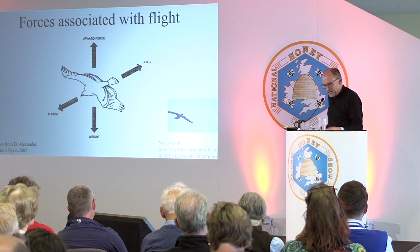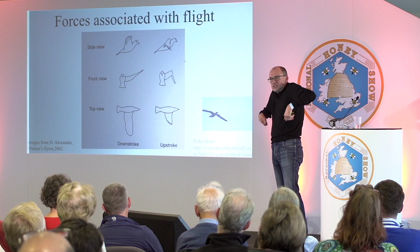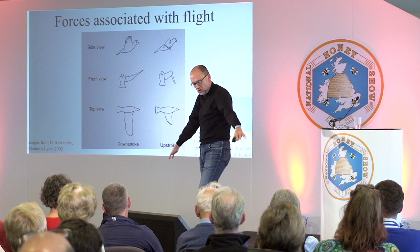when it flies... Oh, yes, I wanted to show you this. Here is a pigeon flying, from David Alexander. I'll show you that book later. What you can see is, as it flies at the downstroke, you can see the wing is extended. It's making it as big as possible. On the upstroke, it makes it as small as possible. So make it small, make it big. Make it small, make it big.